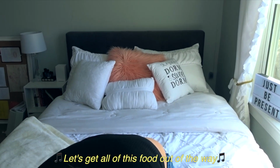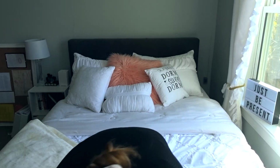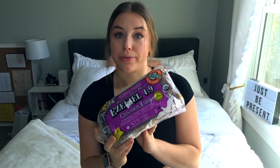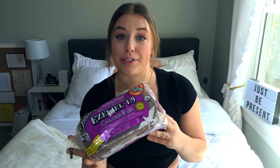Let's get all this food out of the way. Yeah. So I bought 2 bread products. I just bought some more of the cinnamon raisin Ezekiel bread. I was running out and I love it, so I bought more. And this obviously lasts forever because I just throw it in the freezer and it doesn't go bad. So I feel very safe to have this in my freezer during quarantine. I know it won't go bad, my money won't be wasted.